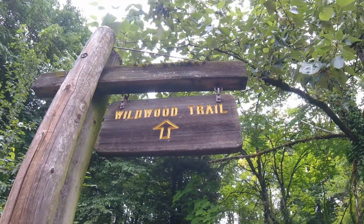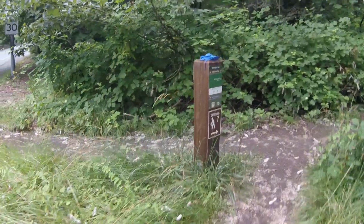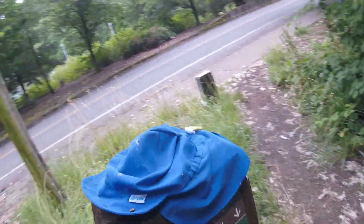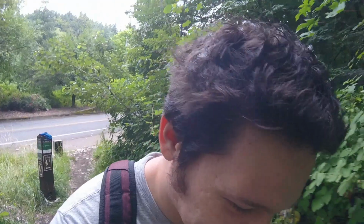What do we got? Wildwood Trail. I love me the Wildwood Trail. I've got some stories. Somebody left their little kid's hat in here. It's bizarre the stuff that people leave behind.